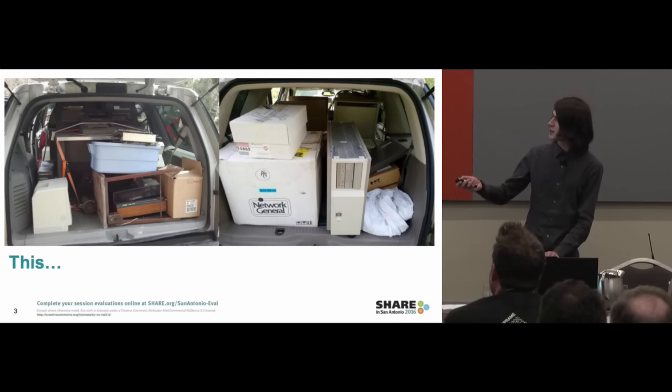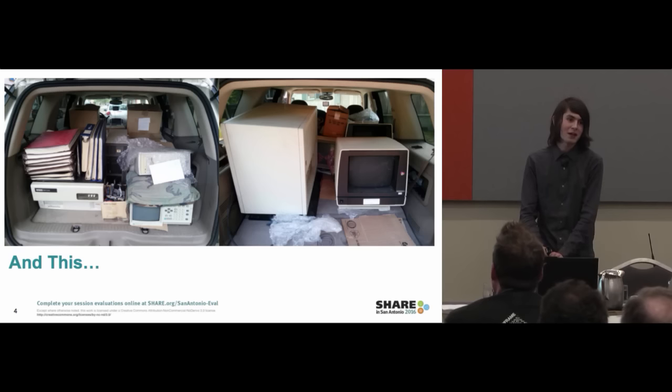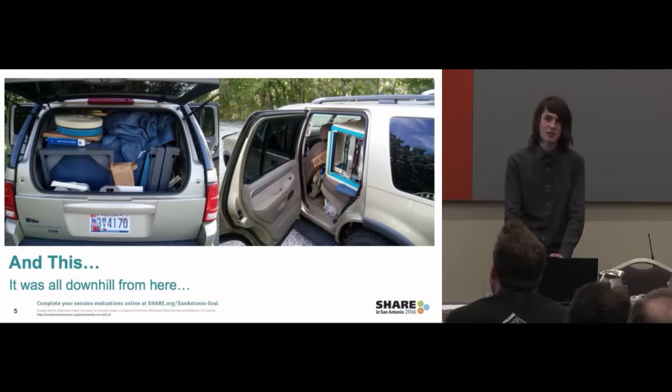And also this. This is a Data General Nova 4. I drove to Minnesota and back to get that from Maryland, a 2,000 mile round trip or so. So yeah, it was all downhill from here. My parents basically accepted the fact. They said no more, please, but they knew it wasn't going to stop.